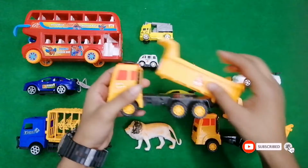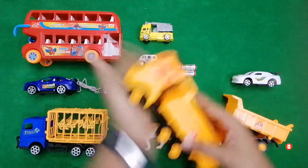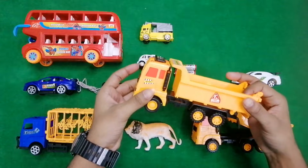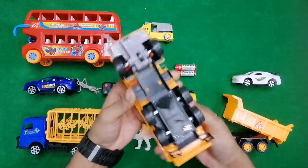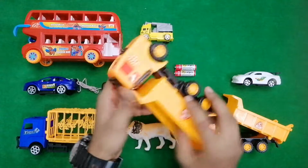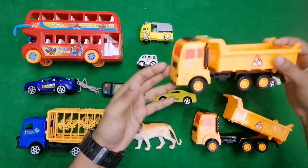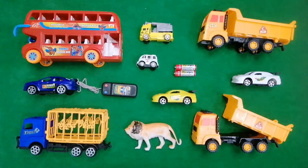Whoa, I have another dump truck. Wow, this is like a realistic dump truck. Yellow and black combination. Six wheeler dump truck. This is a tipper dump truck. Look, guys, like a realistic toy vehicle.